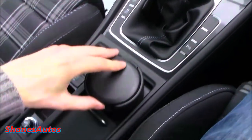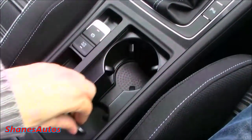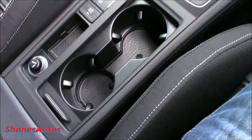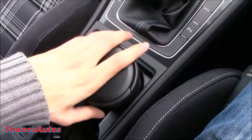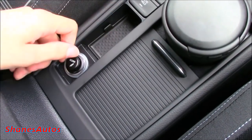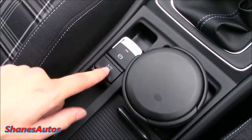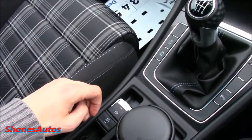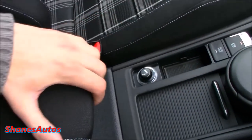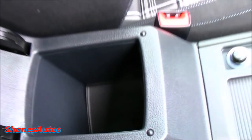And then coming into the center console, you've got this ashtray, which of course is removable. And you've got 2 integrated cup holders. You've got a tiny storage area there, so you can put your keys or some coins in there, your cigarette lighter, your auto hold assist, as well as your electronic parking brake. And also the center armrest slides over and back. That's got a decent sized storage area as well.